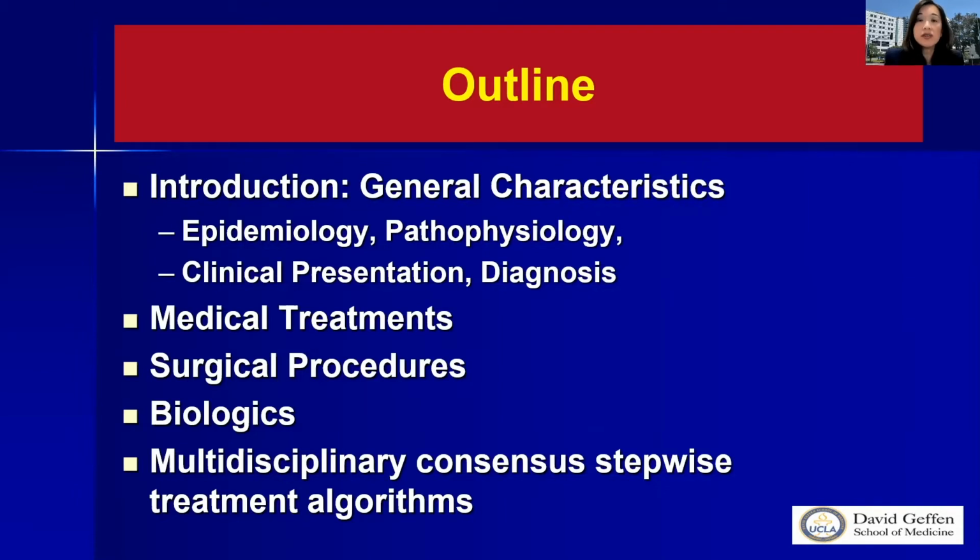Then I'll switch gears and focus on the surgical procedures that we have available, including full house endoscopic sinus surgery, the JAV3, as well as less invasive options like in-office polypectomy. And then we'll focus on the biologics, which have been recently introduced, particularly for refractory cases, and the relevant evidence. And then finally, I'll conclude by discussing the multidisciplinary consensus stepwise treatment algorithms that have been recently developed for comprehensive management of CRS with nasal polyps.